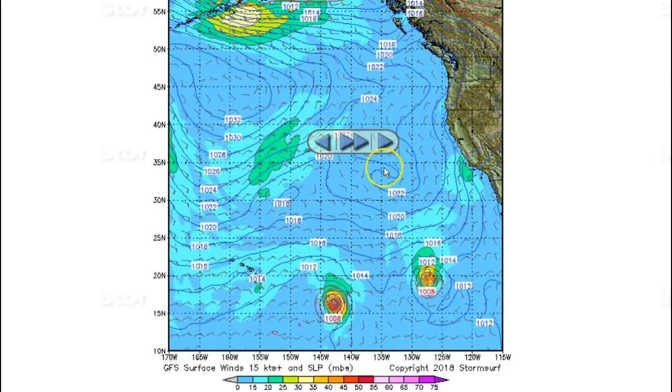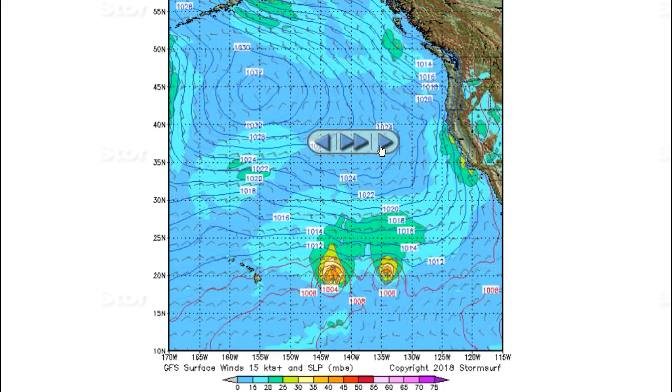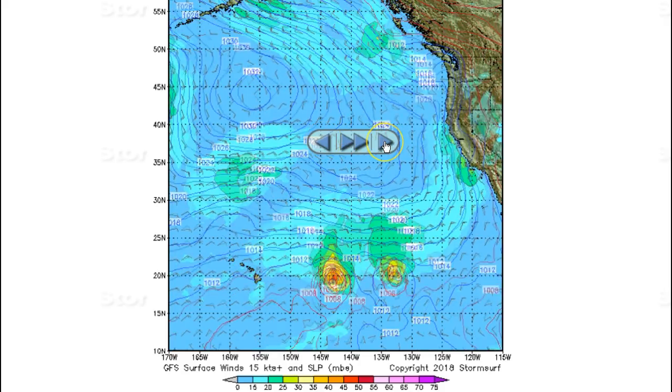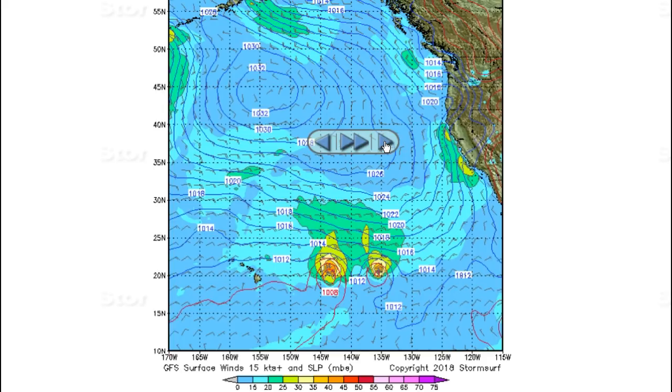And then here we go. Kind of an interesting scenario. High pressure is backing off. Two tropical systems working their way, getting actually pretty close to each other right here. A broad area of 20 to almost 25 knot fetch aimed right at the Hawaiian Islands. This is as of, let's say, Saturday night into Sunday. So again, we're talking a week out.